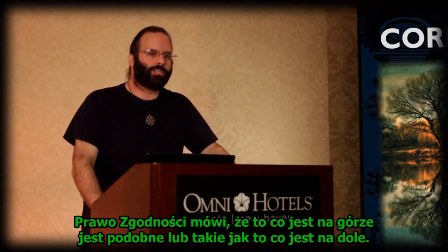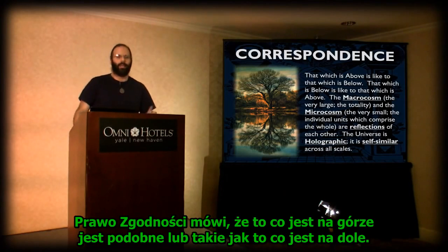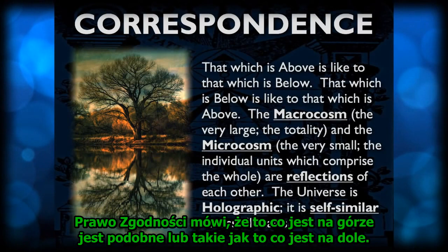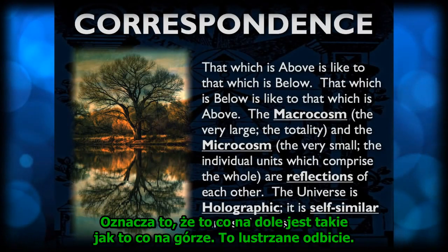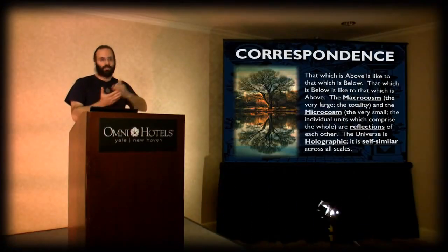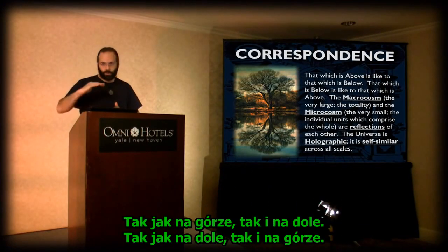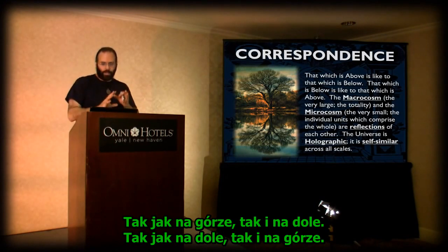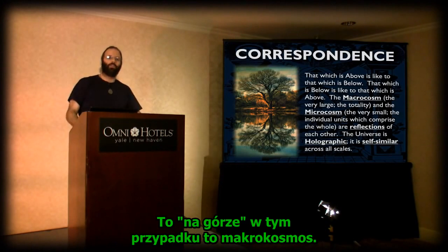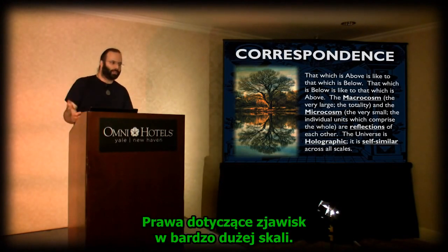The principle of correspondence states that that which is above is similar or like to that which is below. So what this means is that which is below is like to that which is above. It's a mirror, okay? The above is like the below is like the above. The above, in this case, is the macrocosm, the laws of the very large things.